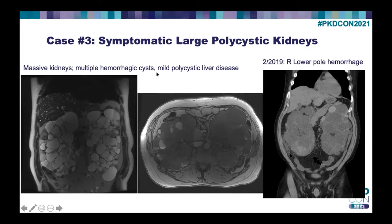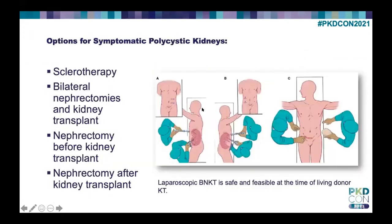So this person has highly symptomatic polycystic livers, polycystic kidneys that are huge. What we offered him in the end, as his kidney failure advanced, after he'd been on tolvaptan for several years, was bilateral nephrectomy at the same time as a kidney transplant. This is the procedure that's done at our hospital, where we can take out the polycystic kidneys, one or both of them at the same time, and implant the new kidney transplant in the lower quadrant.